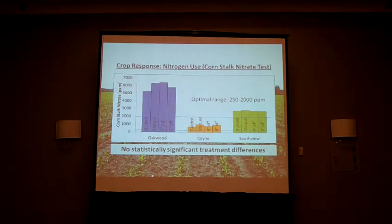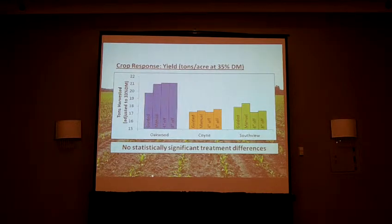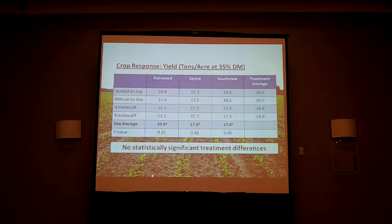We looked at nitrogen use using the corn stalk nitrate test, and there was no statistically significant difference between the treatments. Differences between the farms, but not between the treatments. Actually, that was the yield numbers. Once again, unfortunately, it was the first year of the study. We didn't see the differences we had been hoping for. Differences between the sites, but not between the treatments.